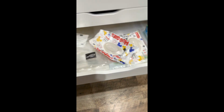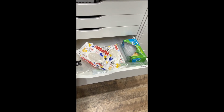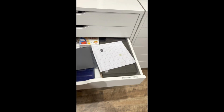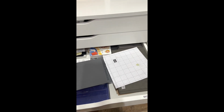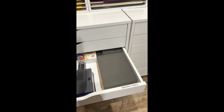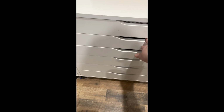That's all my different grid paper. The next one is all my cello bags, my wet wipes, and just my bags that I put cards and stuff in. Then I have what's still called Big Shot tools, but I have all my extra Big Shot plates in here, my cut and emboss plates in here. My piercing mats are all in here. Sorry, I'm being a horrible camera person, and I'm really sorry about this.